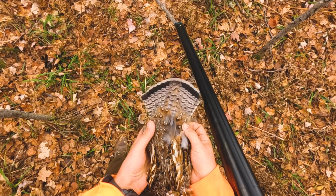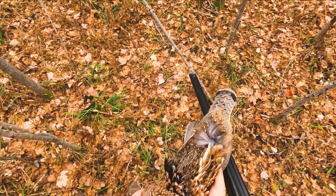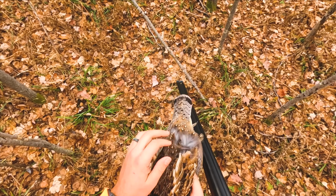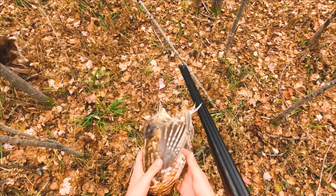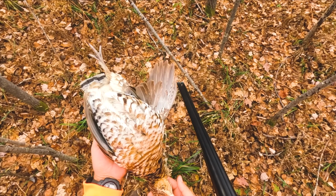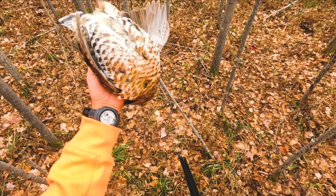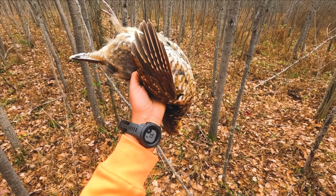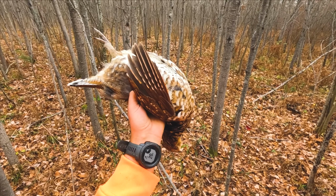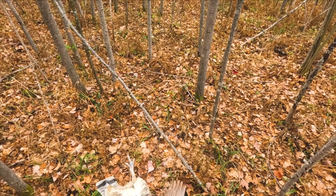Young bird. Still, I don't always get a whole lot of birds that are just perfectly intact. And this bird is pretty dang close to perfectly intact. When you get one where it's just so perfect, I don't know, man, there's just something about looking at it for a moment and taking a second and enjoying it. It's like that with every bird, but these ones that are in such perfect condition, you don't always get those.